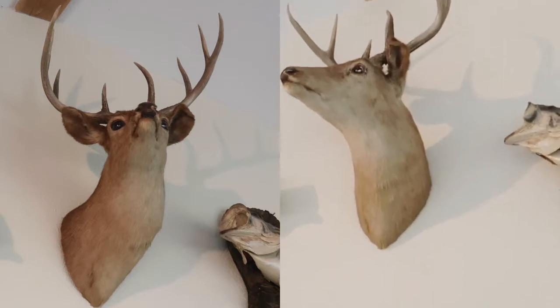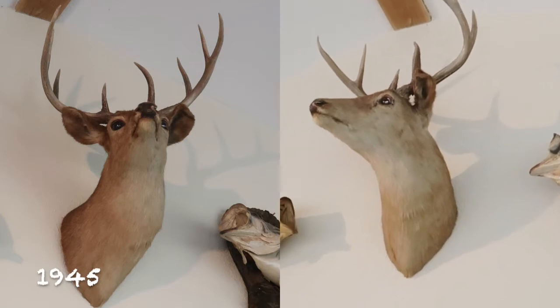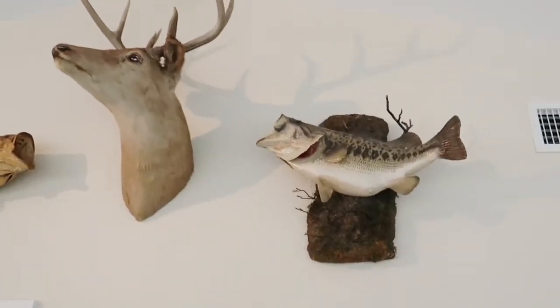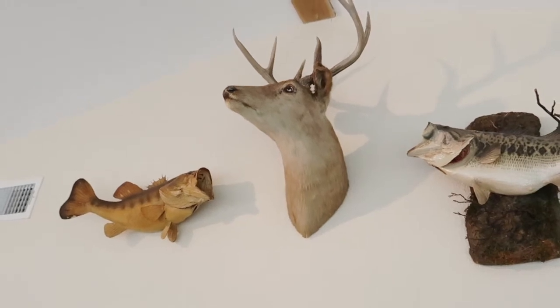He has a bent ear, and his eyes are like looking two different directions. He looks pretty terrified here. He's a weird mount, very old-fashioned mount. And then there's that crazy looking fish that's just dried up and chipped up. Now these are so old, these are the actual fish. Now I don't even think they do the fish anymore.